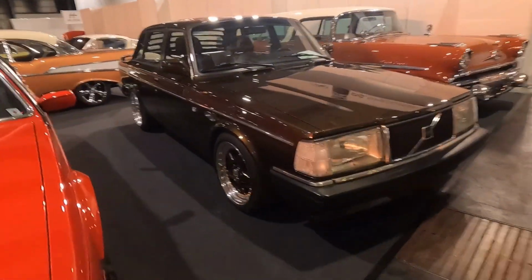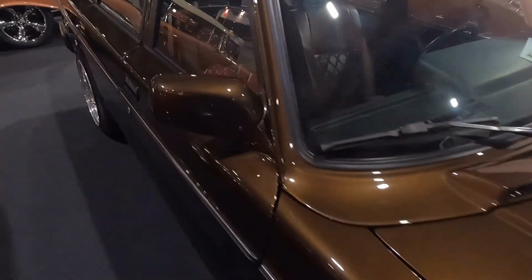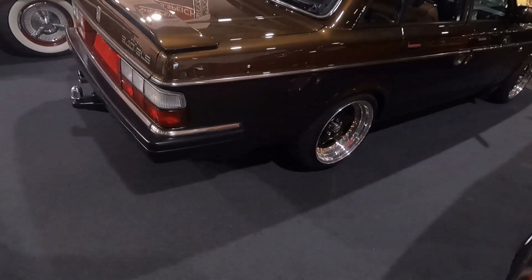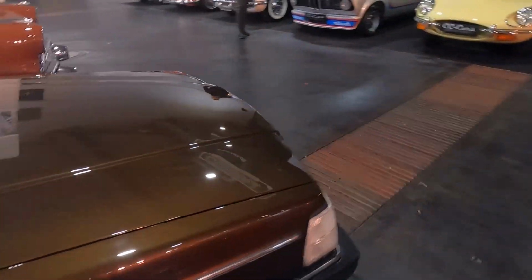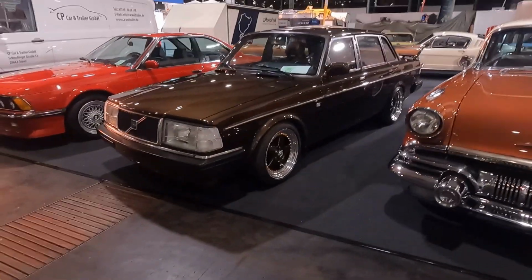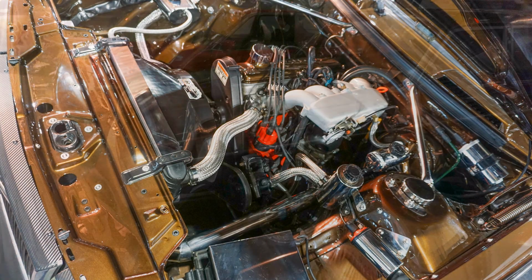Color something between aubergine and bronze. There we have the color-coded painted alloys, leather interior. So it started life as a 240 GLE, and ended up like that. So the owner or seller lifted the bonnet, and I was here making pictures. I may show you a picture now of the engine bay, because it was absolutely spotless.